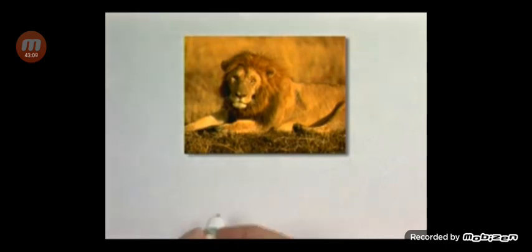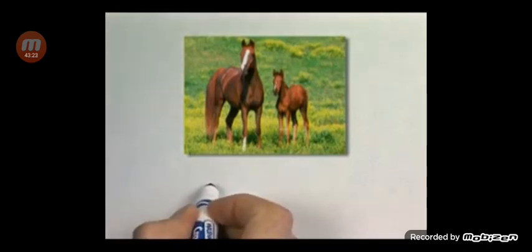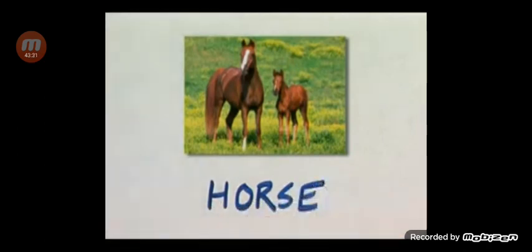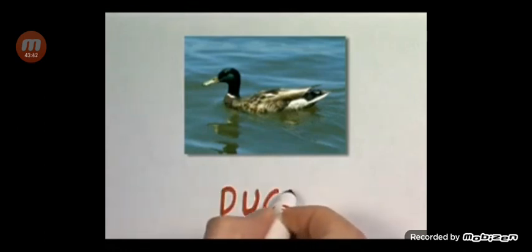This is a lion. L-I-O-N spells lion. Roar! Do you see the horse? H-O-R-S-E. That's a horse. Quack, quack, quack, quack, quack, goes the duck. D-U-C-K. That's a duck. Quack.